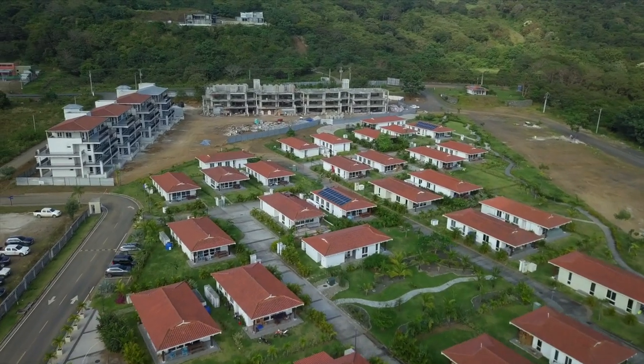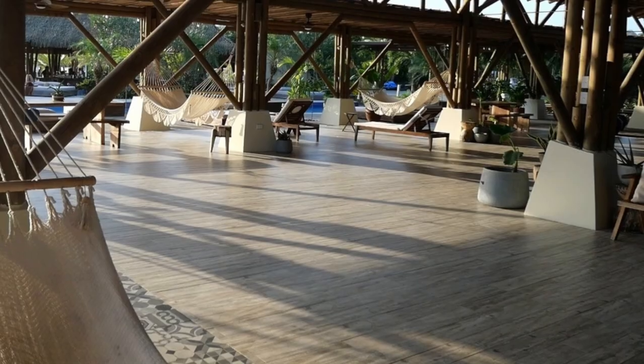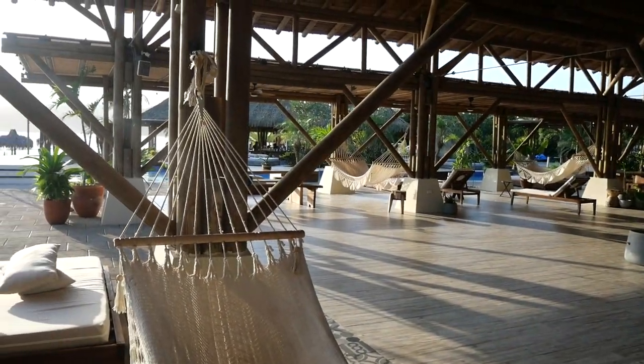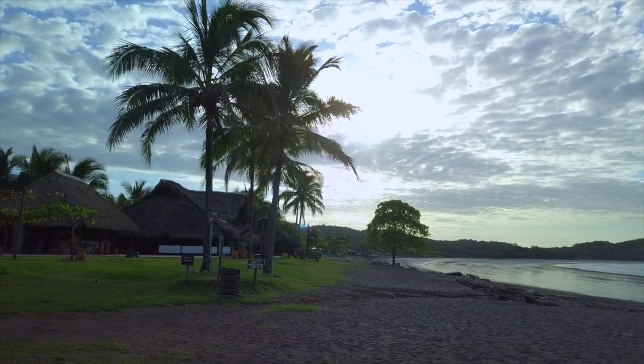There's something alluring about this type of resort-style living. You literally have your own slice of beach paradise. I could just picture myself laying in this hammock, people watching, gazing at the waves, falling asleep. Serenity now.